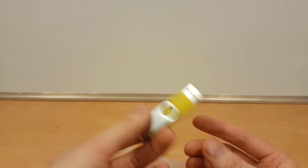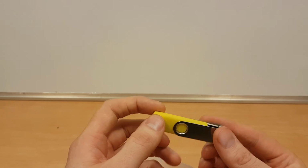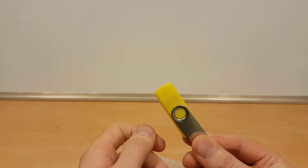I can't give you an exact number, which the programs normally would do, but it's so broken and so corrupt that the tests won't even work on it. But at least we know it's definitely not 1 terabyte.